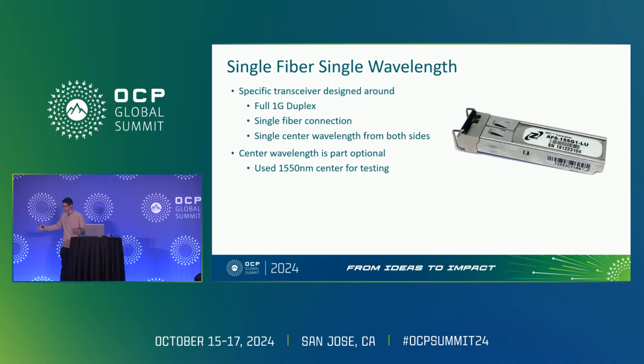Between all these factors that affect the accuracy, we decided to experiment in some of them. And we decided to do that testing this new single fiber, single wavelength SFP that basically transport over a single fiber using the same wavelength in both directions. What we expect with this is that we will be able to remove asymmetry because of the physical distances using two fibers, and we will be able to remove the asymmetry because of using different wavelengths that will have different propagation delays in both directions.